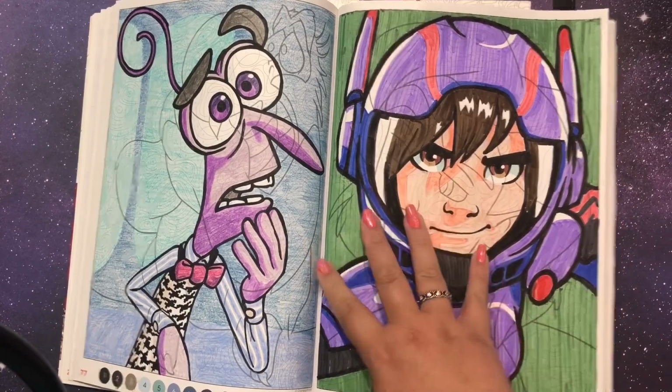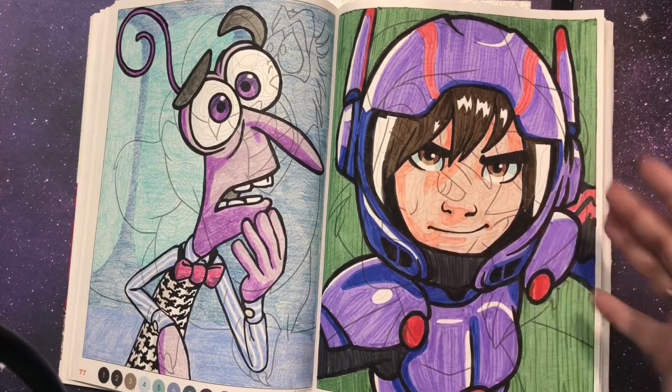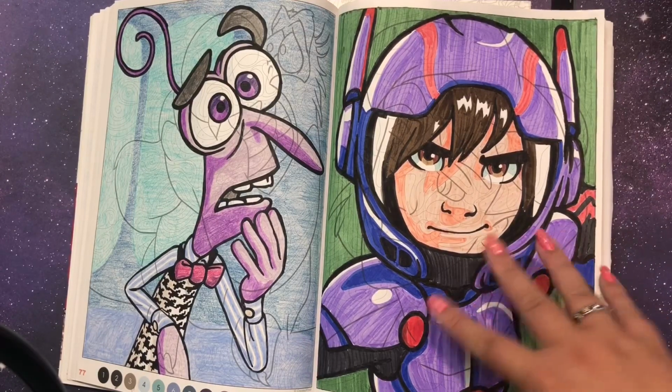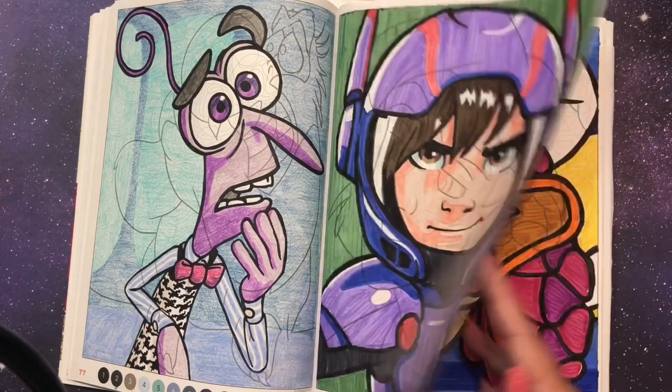And a lot of these books specifically, the background, you can kind of do whatever you want. The scene doesn't really matter. The character matters. So I did do the green they wanted, but you could do yellow. You can do another purple, whatever you want to make this your own. I'm usually too scared, but you can do it if you are not scared.